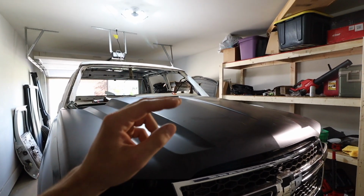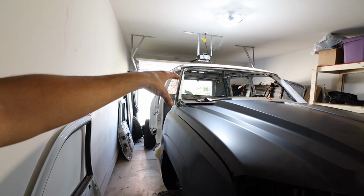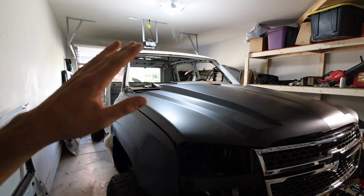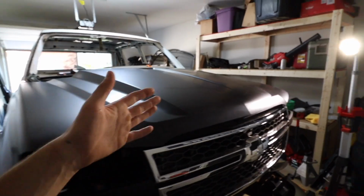I guess you could say officially, this is just a test fit. We don't even have hood hinges in and we don't have half the bolts we need in there. This is just a rough test fit to make sure we have everything we need to make this conversion happen. We ran into one slight issue.